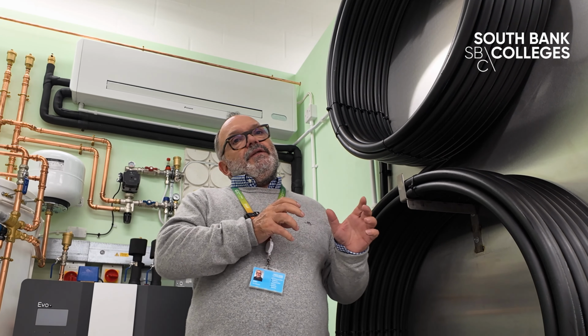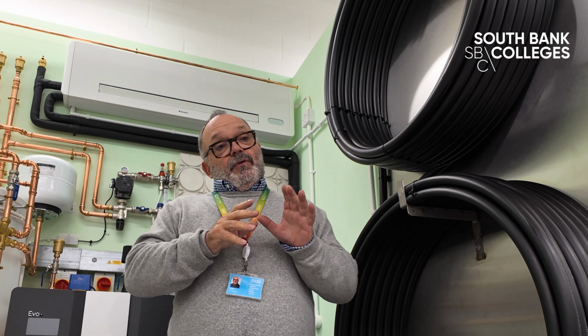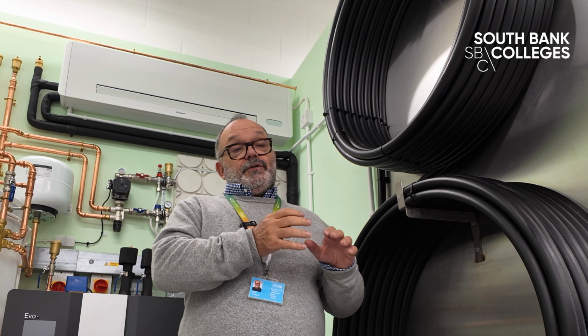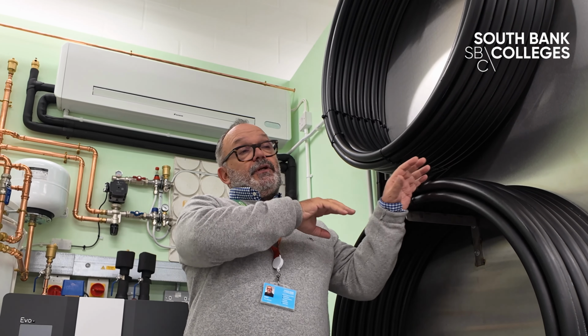So we have 3 or 4 of these different pathways. Pathways for people who've never heard of anything to do with renewables or greenhouse gases, emissions and all the rest of it. It's people who are already competent workers, so people who are electricians and plumbers. They've got their route to upskill to get into the green economy. And then we have apprentices that work for companies that can come in and do the low carbon technician.